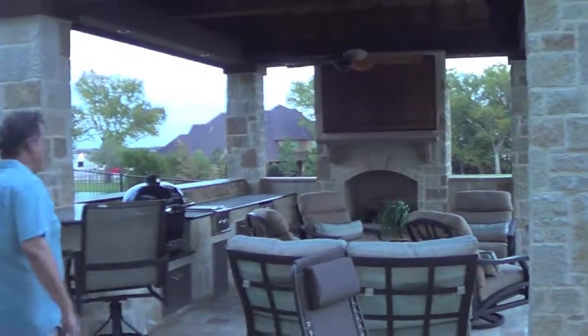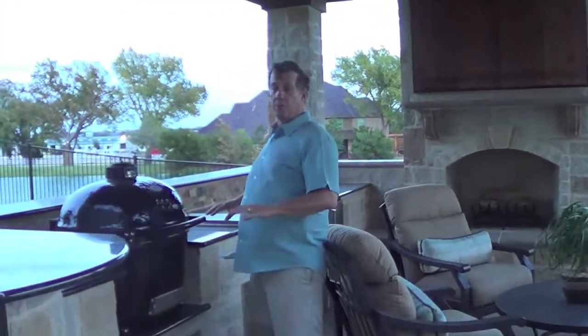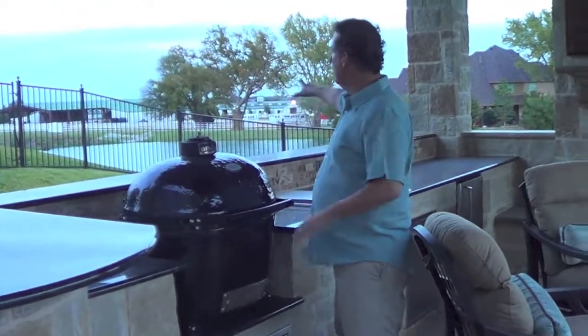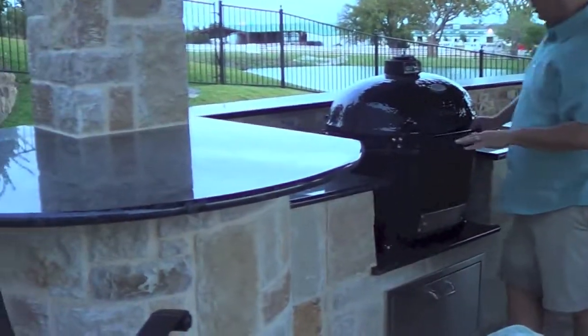So we have a nice bar area on this side. One of the advantages with this bar on this side is it gives us some privacy from the road as people are driving by. There's no wood fences out here. Everything's iron and open. We've got a 42-inch counter here with some place for several chairs.